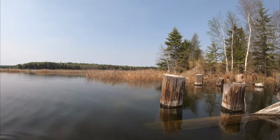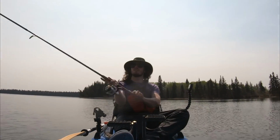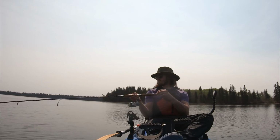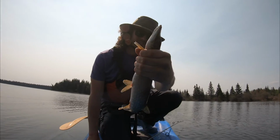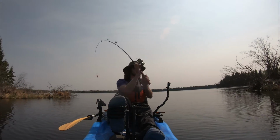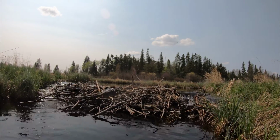We'll paddle through the second narrows and make our way toward the inflow for this lake. Where the river meets the lake, I managed to catch another fish in a neat way. Gotcha. We'll continue to cast our way upstream until we reach a beaver dam. This will be as far upriver as we can go.